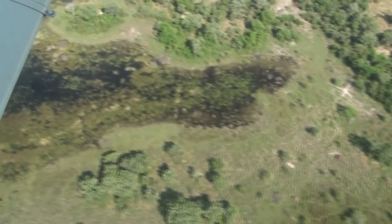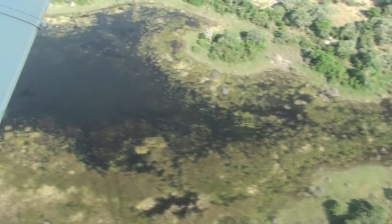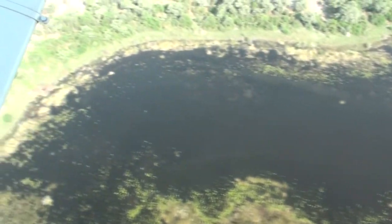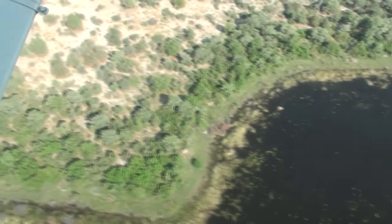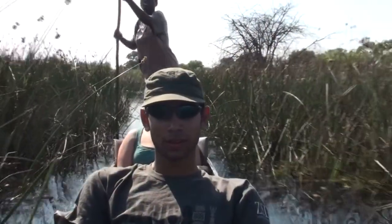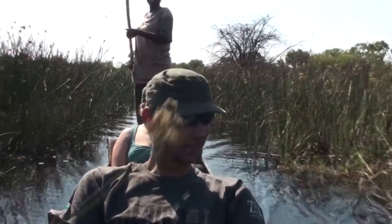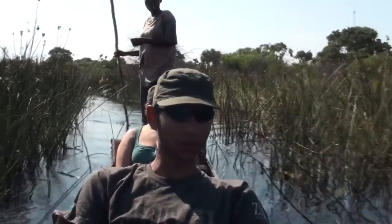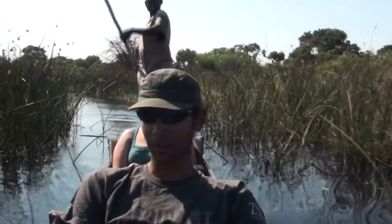Flying over the delta didn't capture everything, so we would need to take a canoe ride through the delta to capture it from a different perspective. So here we are on a canoe going down the Okavango Delta. Absolutely beautiful. Really absolutely amazing. I haven't seen any big animals yet, such as crocodiles or hippos, but plenty of fish.